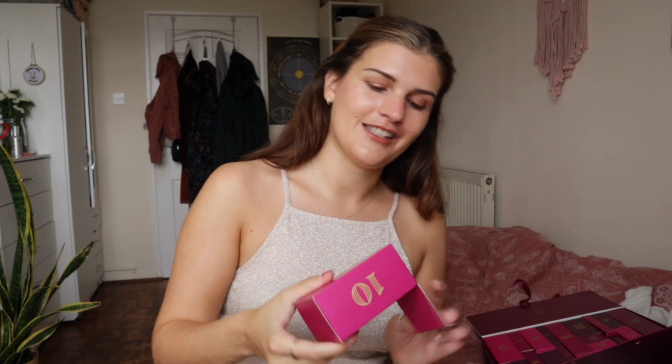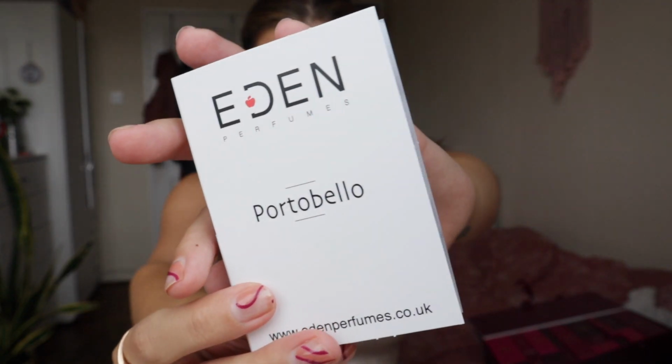So far, I think this has just been an amazing advent calendar. I think we've already had £45 worth of product and we're only on day 10. Although this one feels very light. Let's see. So we have a tester from Eden Perfume. If you're ever looking for a dupe for your old favorite perfume that you want to find vegan and cruelty free, head to Eden. They have so many dupes. This one I think is their own fragrance.